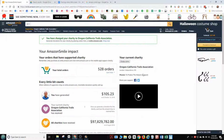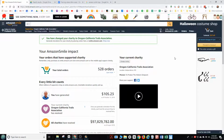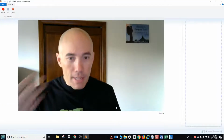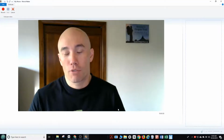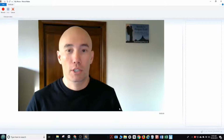So here is my Amazon, and right here you can see it's smile.amazon.com. When you go to smile.amazon.com, it even gives you a quick link to create a bookmark for Smile, so you can just save it in your favorite web browser with all your other links. And once you sign up for Smile and choose an organization to donate to, then it will also often prompt you. If you just inadvertently type in Amazon.com to your web browser, it may prompt you to say, hey, do you actually want to go to Amazon Smile?